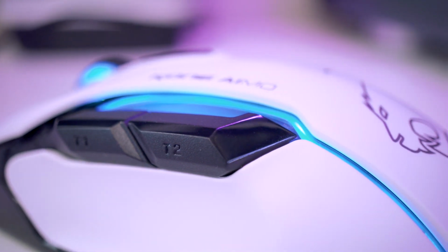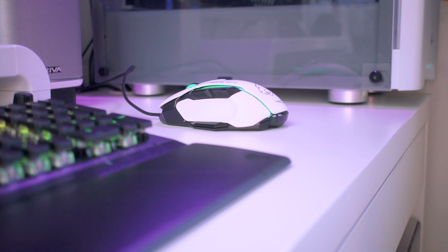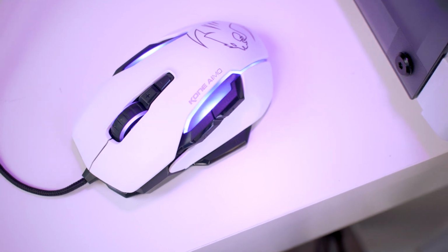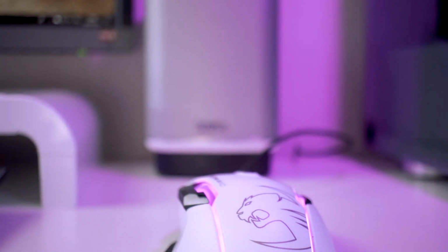So being white as well gives this mouse a sense of cleanliness while it's sitting on your desk. It's certainly a refreshing change from the usual black look that most peripherals come in nowadays, and paired with other white AIMO products that Roccat produces, like the Kave headset for example, it makes the setup feel very fresh and very premium. It's a shame that monitors aren't following in this kind of white look fashion.